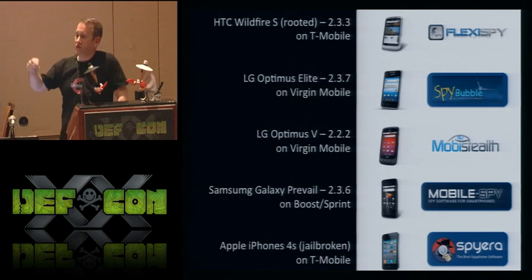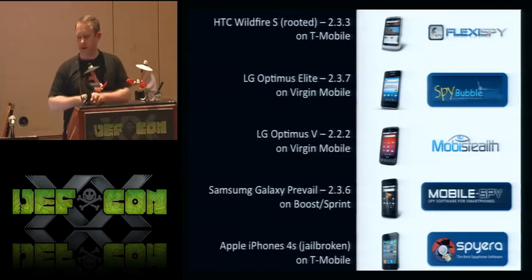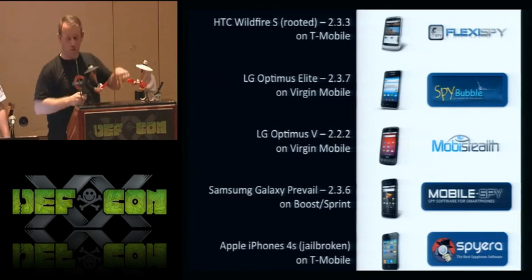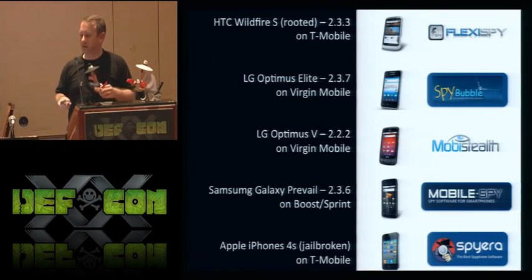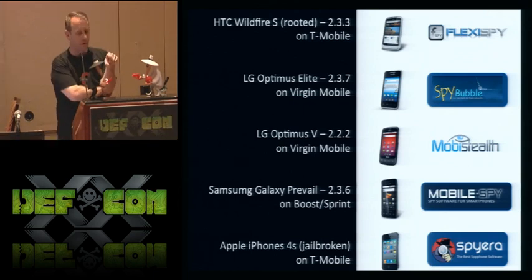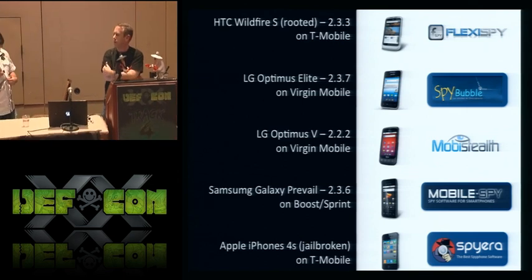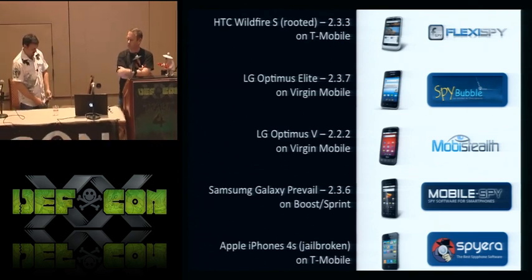We kept the version of Android that was on those phones. We didn't upgrade them. So we played the dumb user. Well, he did. So the dumb user. We took it home. We registered. We activated it. We picked up T-Mobile, we picked up Virgin, Sprint and Boost, and we also picked up our iPhone, which was unlocked on T-Mobile as well.